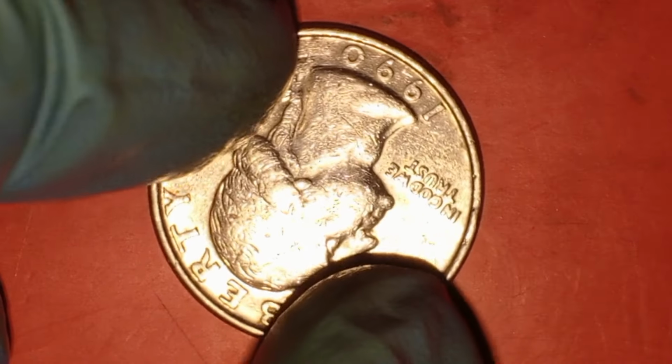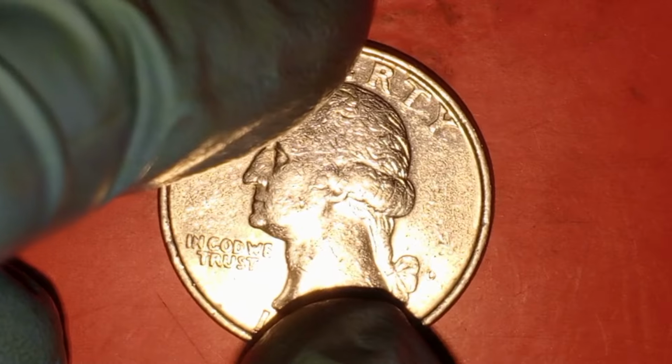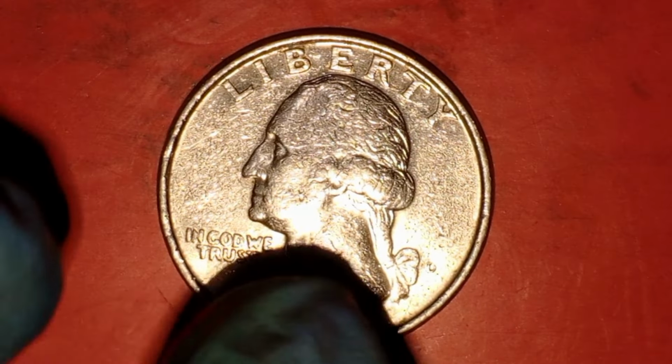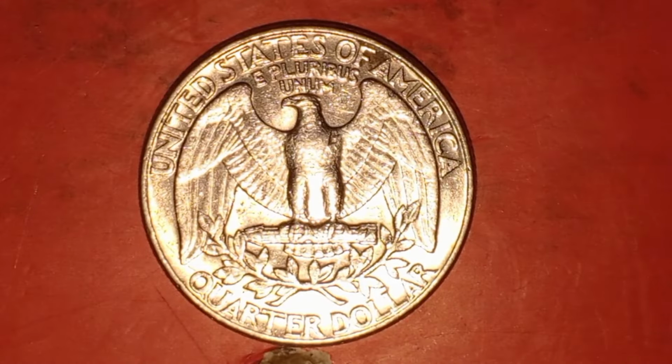Next, the condition of your coin matters. Coins that are well preserved, without scratches or heavy wear, are known as high-grade coins. If your 1990D quarter is in excellent condition, it's worth having it proof.